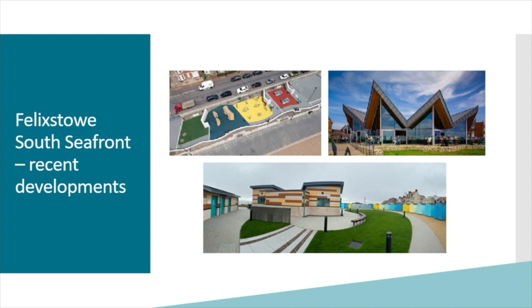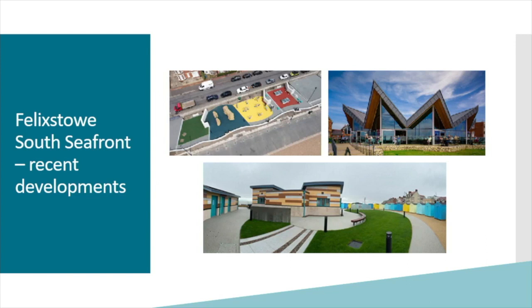Last year, we also launched the Beach Village, which is the bottom image there. That includes accessible beach pods for hire, new beach huts for sale and rent, new toilets and changing room facilities, and also a quality landscaped environment. A sister project to this is the activity park, which you can see in the top left. That includes a petanque pitch, climbing wall, outdoor gym, table tennis, chess, etc. Again, all within a well-landscaped area. So just some examples of recent investments in Felixstowe.